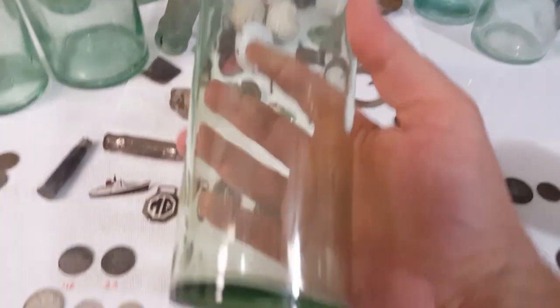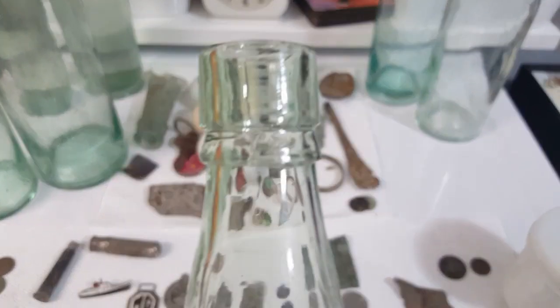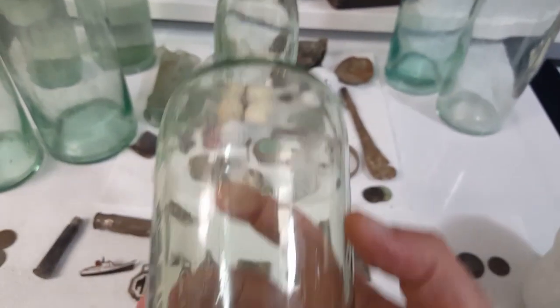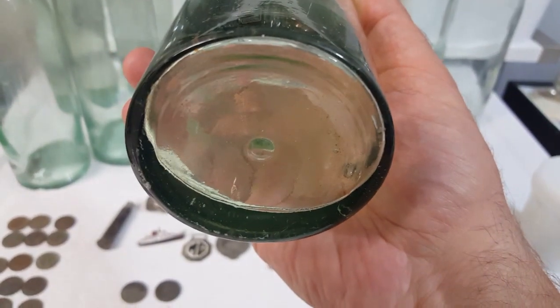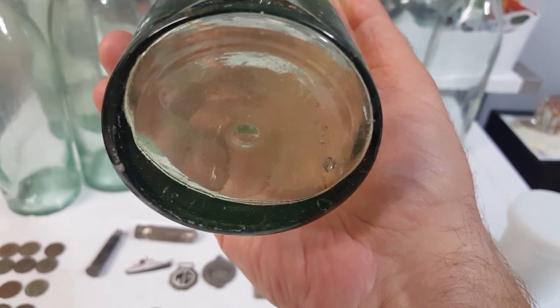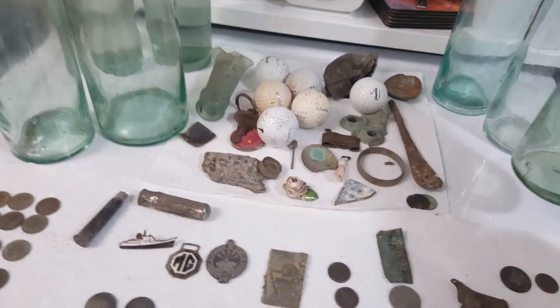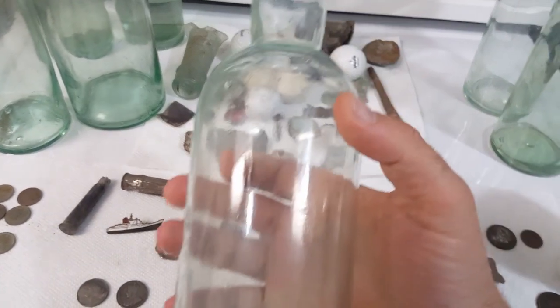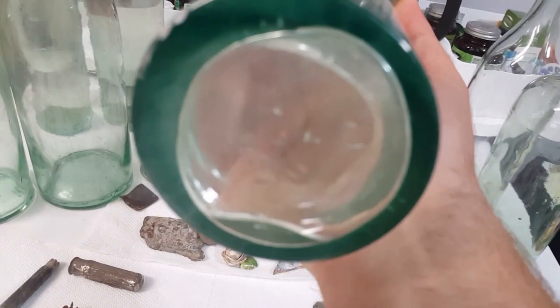This one, on the other hand, has a nice little greenish color. Applied lip, and I think it was made in a turn mold, and I think the dot is called a mamelon, if I remember correctly. So yes, a few aqua whiskey bottles, another one with an applied top, some markings on the bottom, but nothing recognizable.